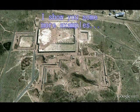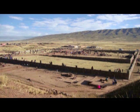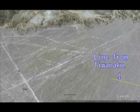And this is another one, Tiwanaku. I'll show you more examples. This is Tiwanaku. And I draw a line from Tiwanaku back to Nazca again. I'm more interested in Puma Punku. Anyway, this line will take you to, you can find the same line again in Nazca. Again and again I'll show you.